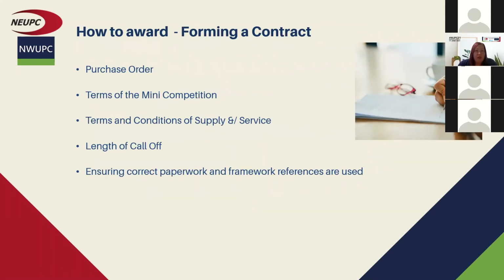When you come to awarding your contract, whatever method you use, you will issue a purchase order. I mentioned already, it's really important, this clearly references the framework agreement, and if you can, put the title, the reference number, preferably both, and state that the relevant framework terms and conditions apply. You also need to put on here the timescales that you're calling off for. So if it's a longer term purchase rather than ad hoc requirement, put that on the purchase order as well.